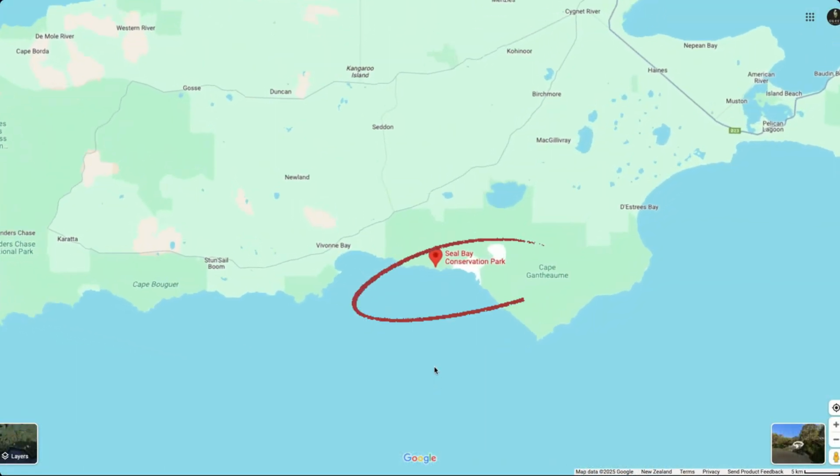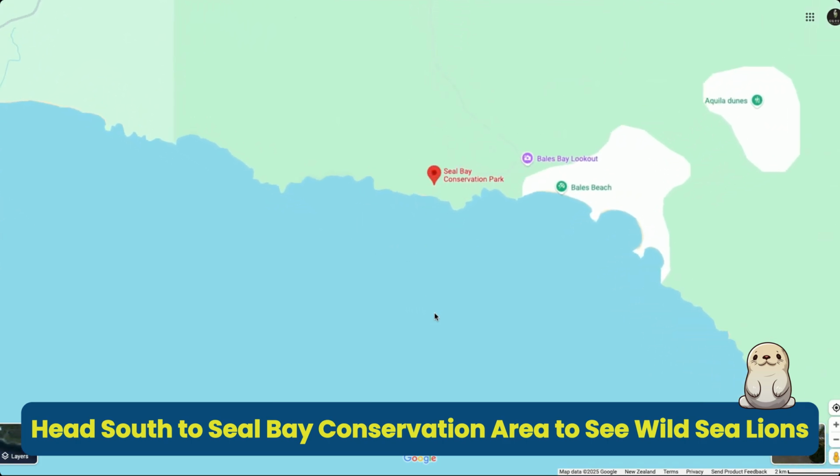So for the second part of this day tour, you would head over to the southern part of Kangaroo Island to visit Seal Bay Conservation Area.